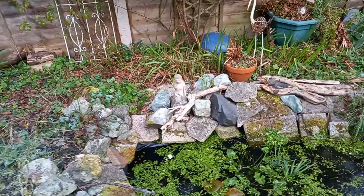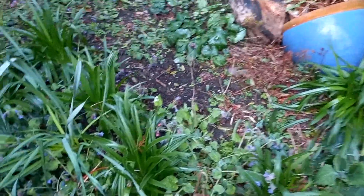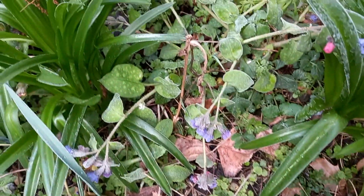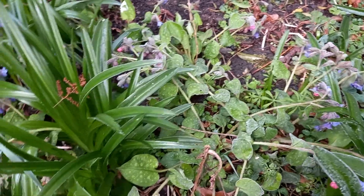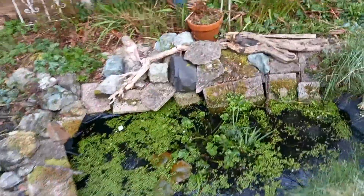But I'd like to show you some plants because you can see what happens to plants. It just amazes me how plants survive it, really. If we look at the lungwort here, you see how it's all collapsed. It looks like it's almost over, doesn't it? And it's just how things bounce back. It's amazing what can happen with plants and animals when it's so cold.